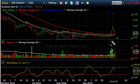We are getting a pullback here though, and that's typically what you see after an initial surge. You typically surge above an important level of resistance. In this case, as I said, the 50-day moving average on the daily chart, that red line right there, and then oftentimes you come back and retest what is now support at this area, and we're getting that test today right around the 66-65 level. Looks like it's holding there for now. You want to see that level hold and then continue to move higher. So that's kind of what I'm looking for in Evergreen Solar.